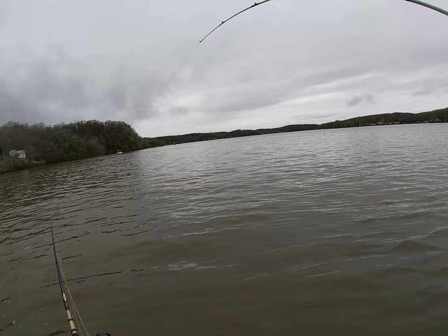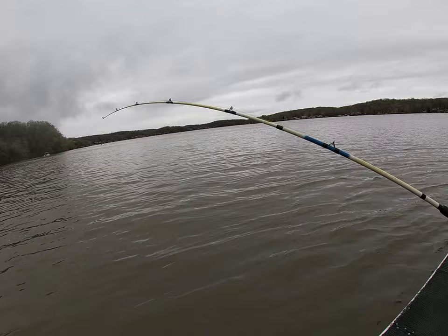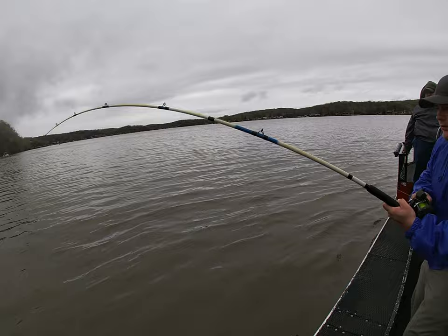One pole out, hit the fish. One pole out. That's awesome. I could have sworn we had to have been running right there at 40. Yeah. So six at six. Six miles an hour.